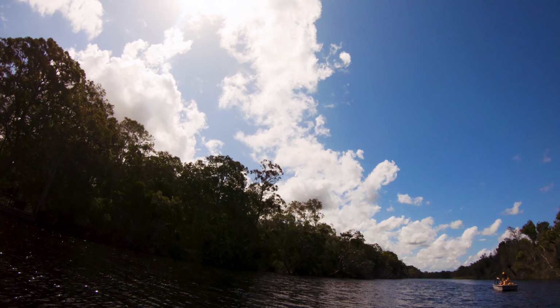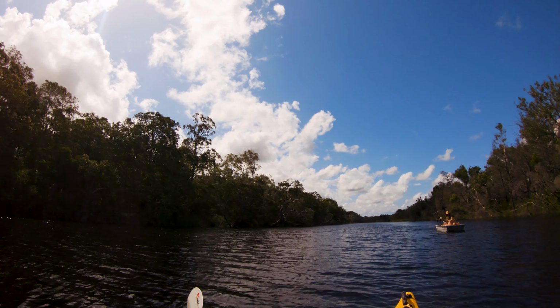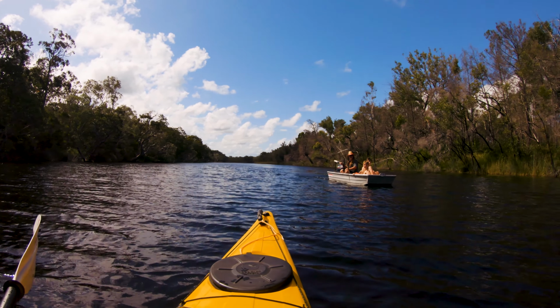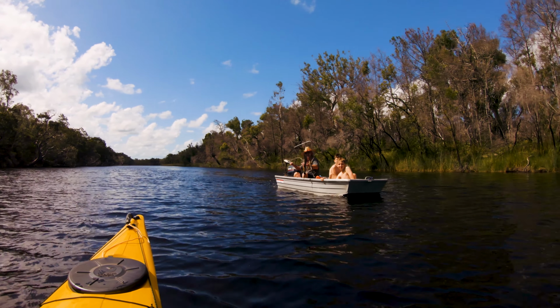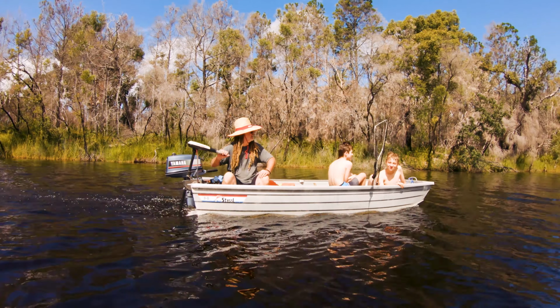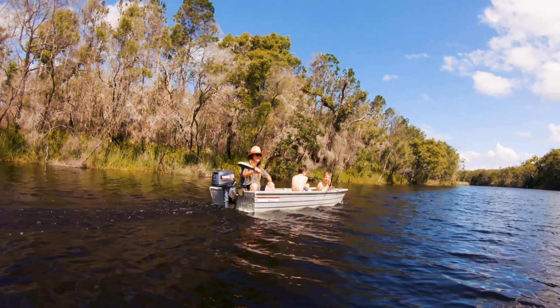Okay, so what we're going to do now is get back on the water and start the long journey up to campsite number 1, but it's a fair journey up there on the water. The great thing about all of these campsites along the way here is they've got really great access to the water, and they're really well suited to people with kayaks.